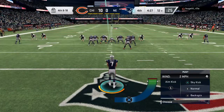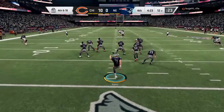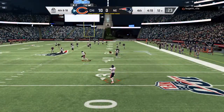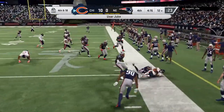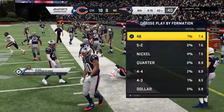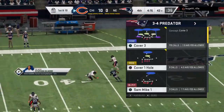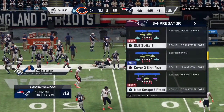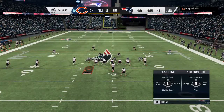The Patriots send out their punter as the drive goes backwards, so he's on to punt it away. On the return is Cohen. Avoids him at the 40. A nice job on the return there, 16 yards. And possession will switch hands, 1st and 10. The Bears offense ready to go for their next drive.